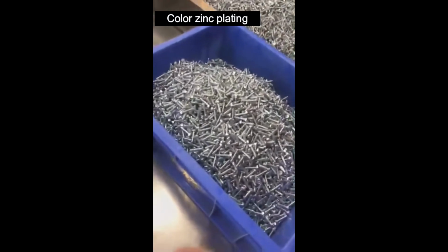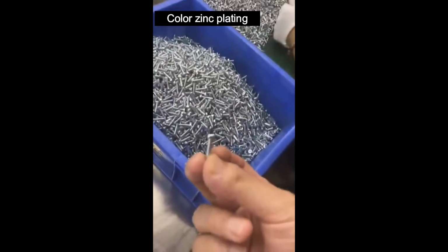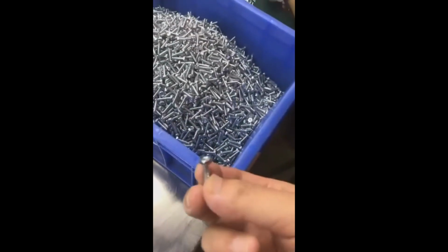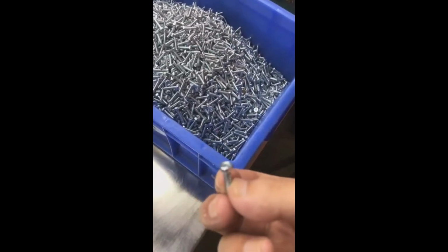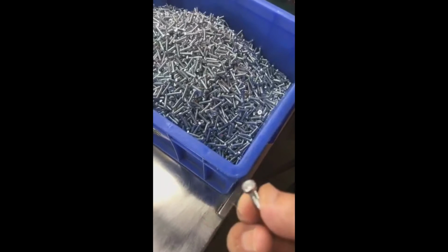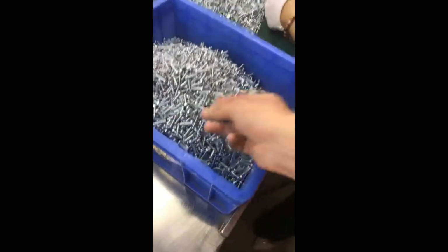And this is color zinc coating. The salt spray test can endure 240 hours. Salt spray test, 240 hours.